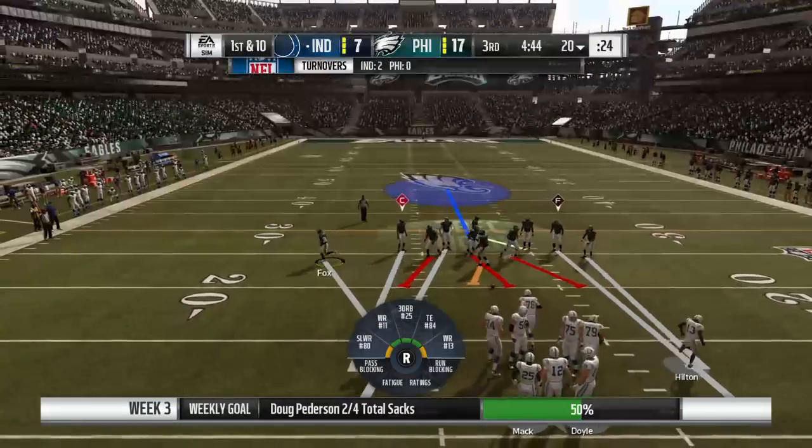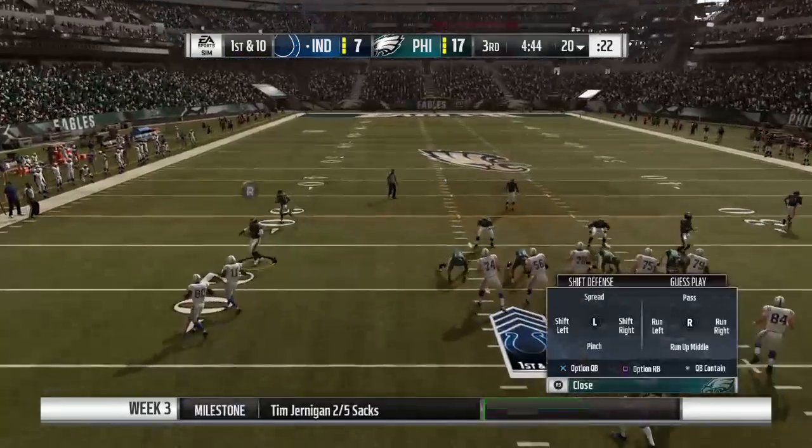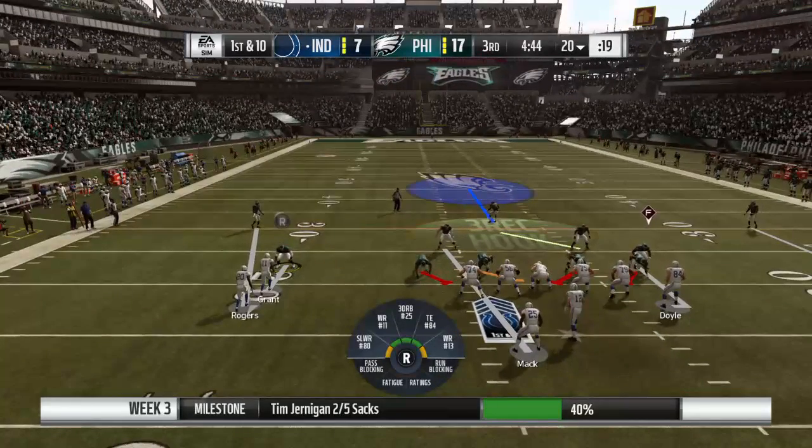And the Colts coming out now. And the turnover last time, that's sort of been symptomatic of their struggles here in this one.